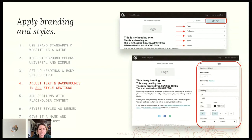And then I think we might add in a monotype because that's a typeface that we use. When in doubt, keep it simple. Just pick one or two, and you can use color and size to differentiate your headings.